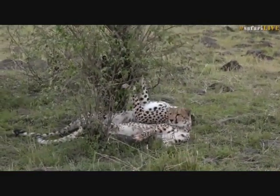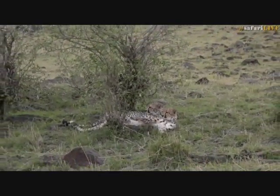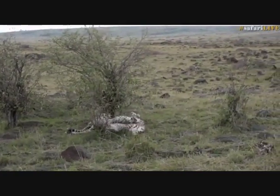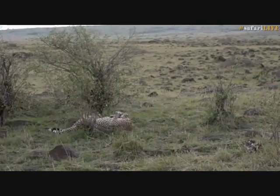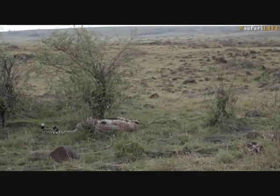Oh, and they're being very playful. That's the one thing you've got to love about cats, and especially young cats. Everything's a toy. Each other, a little leaf, a piece of grass, a stick. All good for swatting and chewing on.